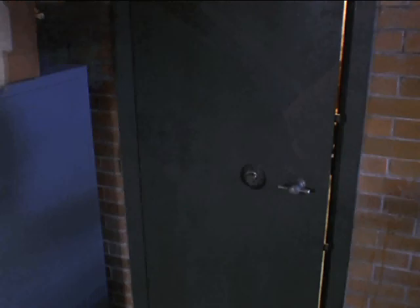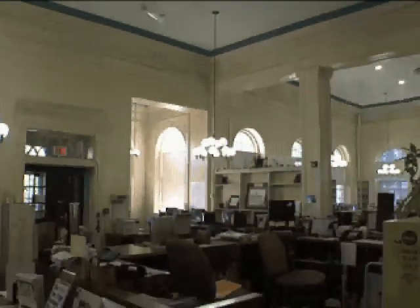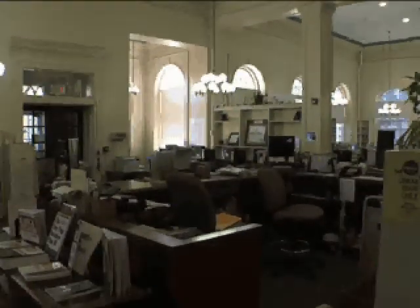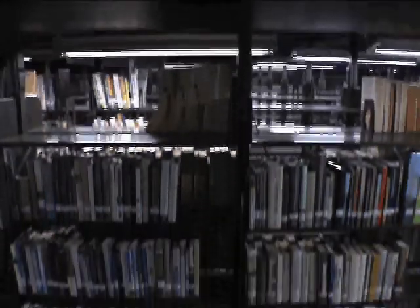In the basement we have what certainly looks like a bank vault that is officially designated as a fallout shelter. Probably be about one of the safest places to be in event of tornado or what have you. The moldings around the building are quite lovely. The high windows, the shelving is fascinating, going all the way down to the basement. They don't build them like that anymore.